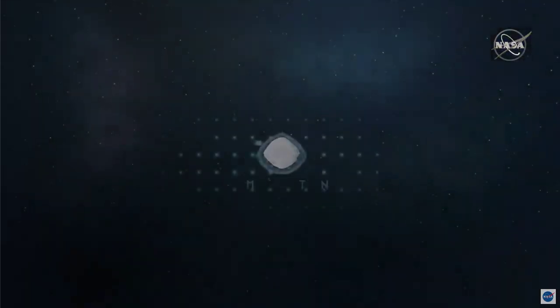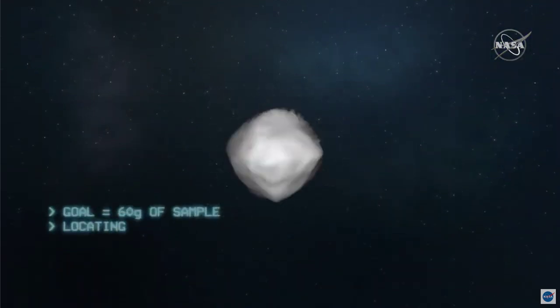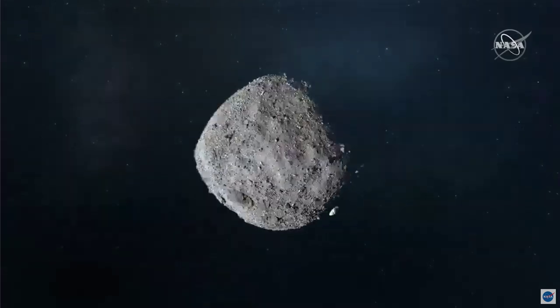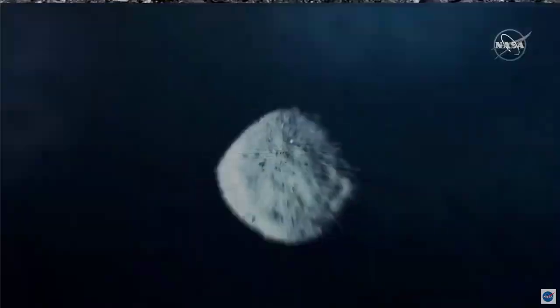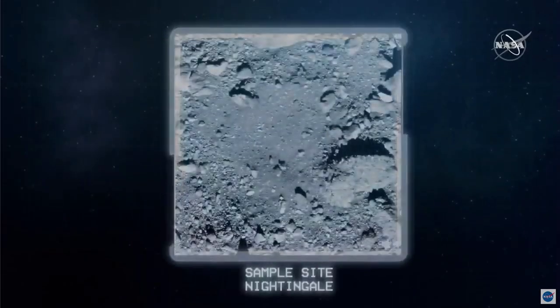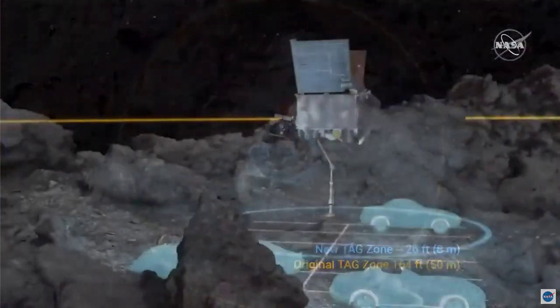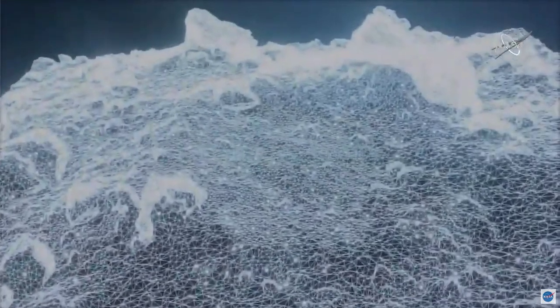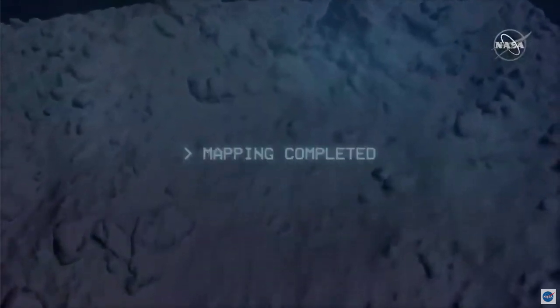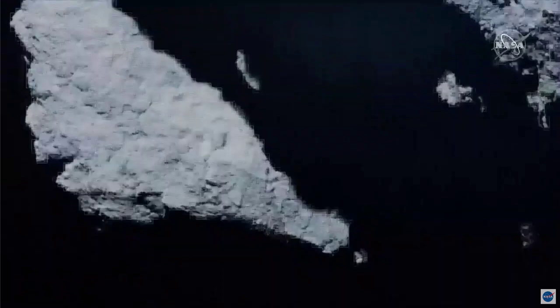Over 200 million miles away from Earth, OSIRIS REx is preparing for NASA's most ambitious sample return since the Apollo program. After months of detailed analysis of Bennu's terrain, the team selected the Nightingale Crater as the sample site for the mission. OSIRIS REx will need to carefully dodge rocky hazards as it descends to a space no larger than a few parking spots. The spacecraft has mapped the terrain in high resolution, capturing a stunning catalog of images across Bennu's rough surface.